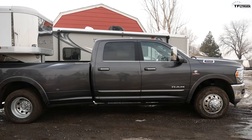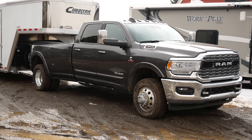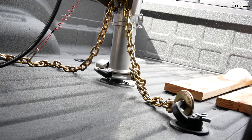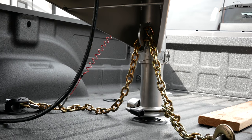Ram is using a brand new frame for this heavy duty truck. It's a little bit stiffer and stronger and lighter. But the cab itself and the bed remain the same as the previous generation trucks, but they managed to save about 143 pounds when you compare this 2019 to the previous model year. And that's good because you're getting more payload capability, up to 7,680 pounds, and maximum tow rating on the new 2019 is 35,100 pounds. But this is not just a standard truck, this is a fully loaded limited.